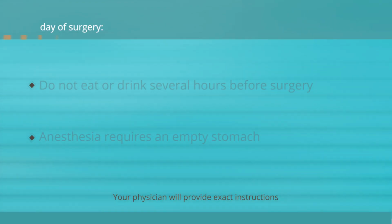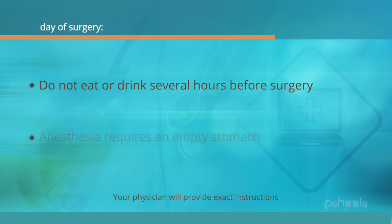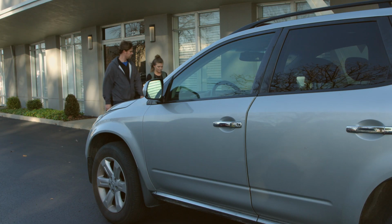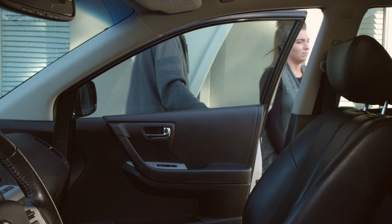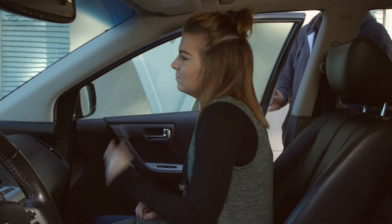Normally, on the day of surgery, you or your child will be asked not to drink or eat anything several hours before the operation. An empty stomach generally responds better to anesthesia. Remember too that because a tonsillectomy is performed under anesthesia, in the case of an adult, someone will need to drive the patient to and from the hospital.